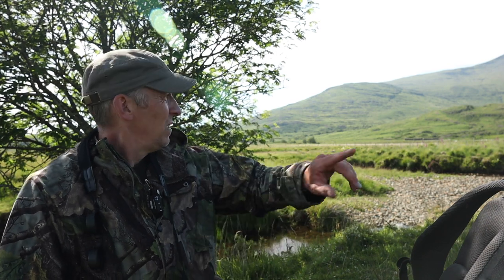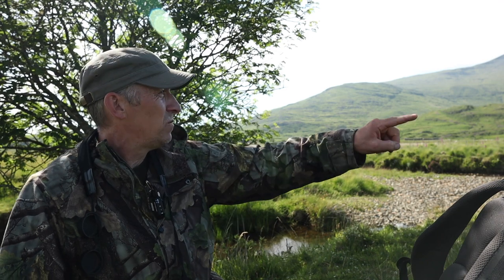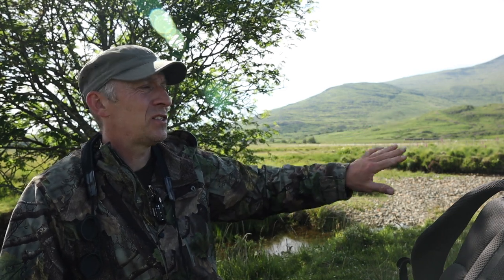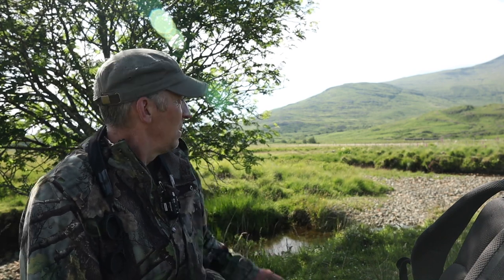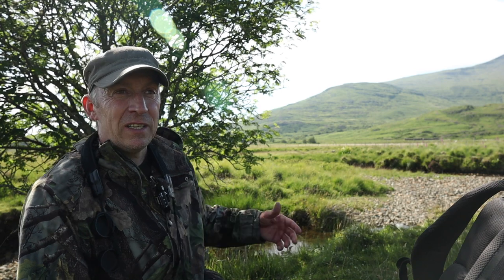Now, there's a fence line that runs down on this left-hand side, so like I said before, I've not been to this location before, and I've never watched the birds, so I don't know where they're likely to appear and whether they're going to sit on any of these posts. But if I give myself half a decent chance, I've got a bit of cover here with this tree.